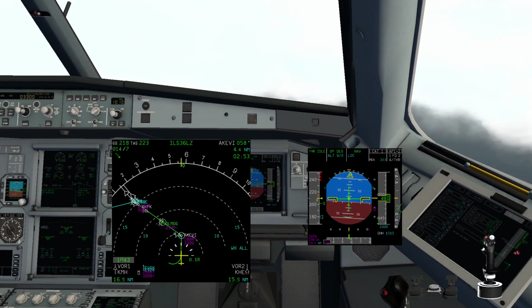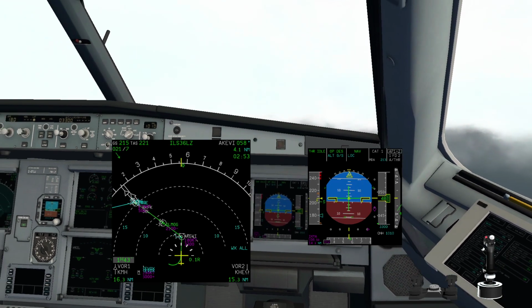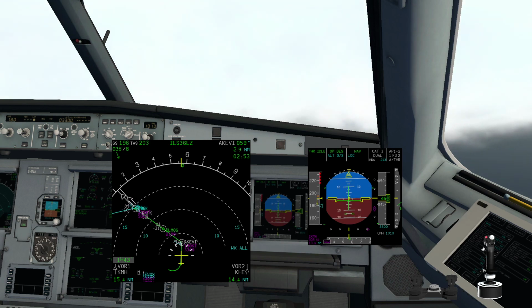Good evening, departure, Air France 2412 with you, climbing to 5000, passing flight level 25. Speed check, flaps 2, flaps 3-1. You may approach, radar contact, climb to flight level 370. Flight level 370, Air France 2412.